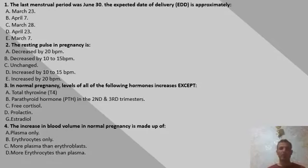Question number 3. In normal pregnancy, levels of all of the following hormones increase except: total thyroxine, T4, parathyroid hormone in second and third trimester, free cortisol, prolactin, estradiol. The answer is B. Parathyroid hormone in second and third trimester.